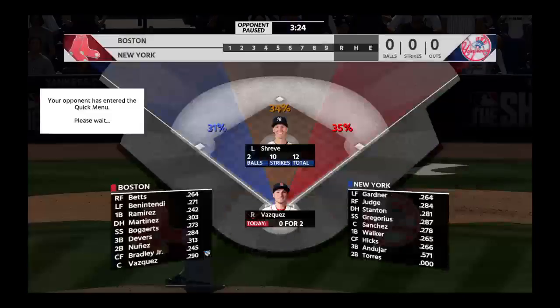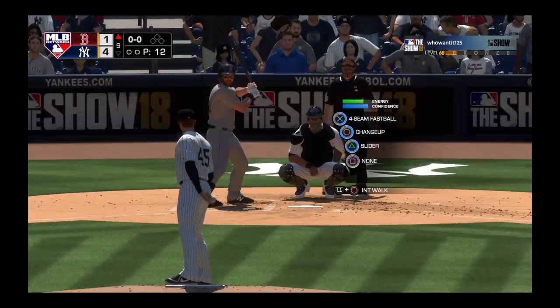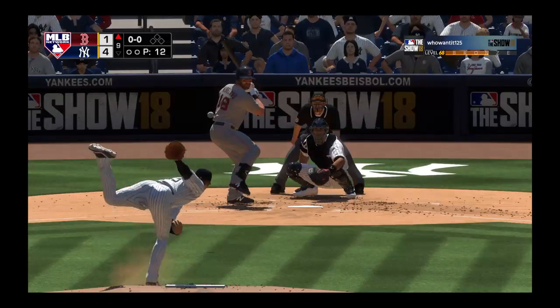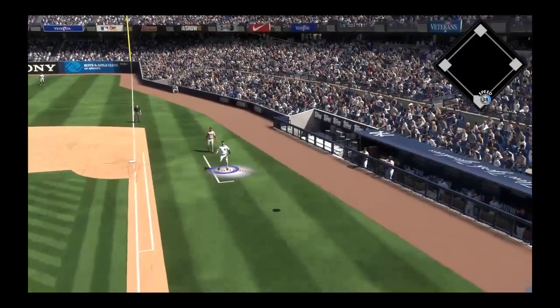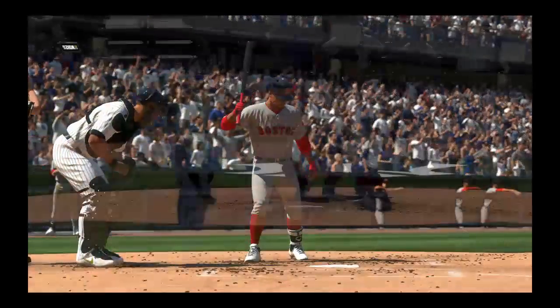Striding in for Boston, Christian Vazquez. Third trip to the plate for him here. Mitch Moreland is going to be asked to try and be the rally starter as he's up off the bench, ready to lead it off in the ninth. Popped him up. Walker has a play. And he hauls it in for the first out of the inning.